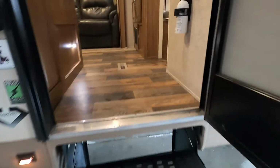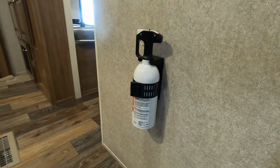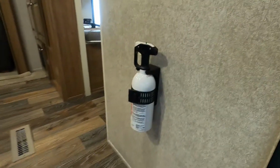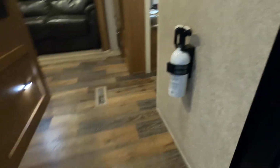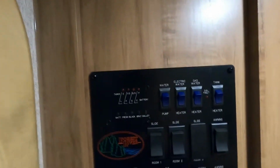Coming up in all units, I like to point out the fire extinguisher first. Make sure that you and everyone that's camping with you knows that the fire extinguisher is located by the entry doorway in case of an emergency. All the way in, I'm going to look right up to my upper left and go through your control panel.